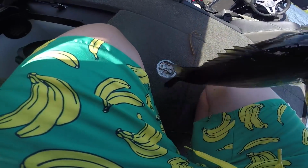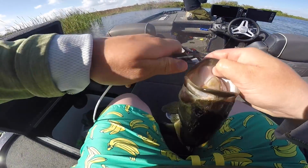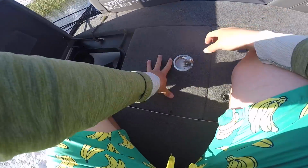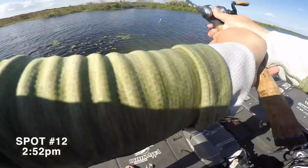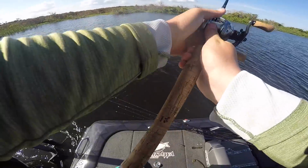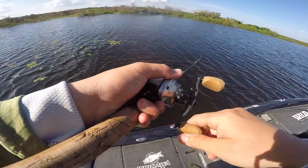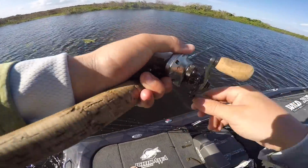I tied on a white chatterbait, just random. It's been extremely slow. And I was like, I'll just chuck this around kind of out on this weed edge. Sure enough. White chatterbait. All right, one more and then a limit. I know, one more.